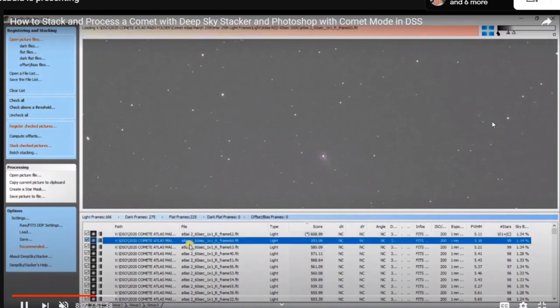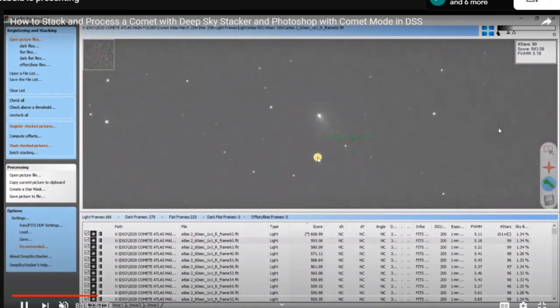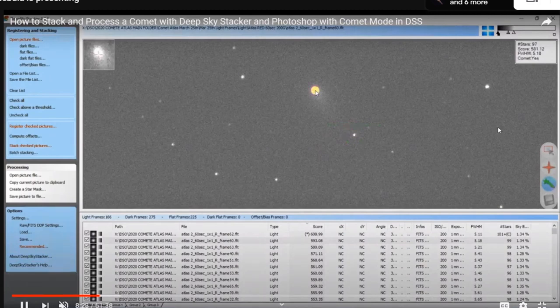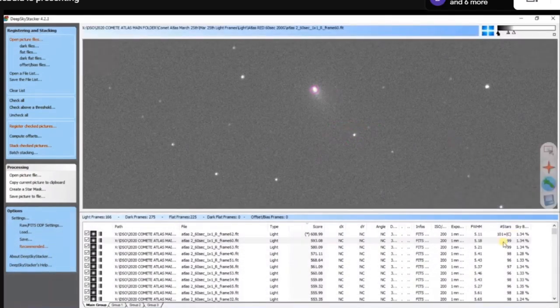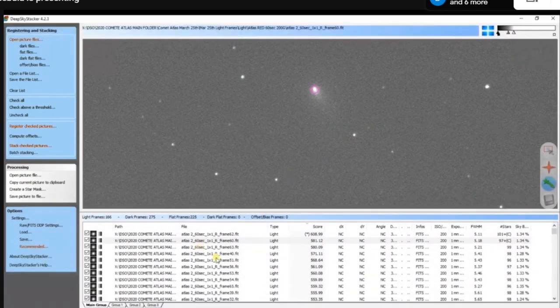So now I go through a few more of these so you can see what happens when DSS tries to automatically pick one, but it's really not the comet. That's what you've got to be careful of. So I'm zooming in. See, it chose the other one, the star. This was when Atlas was one of its brightest, I believe. Okay. Then I'm just choosing a random one here, I think.